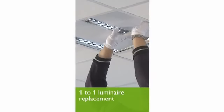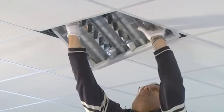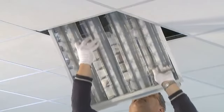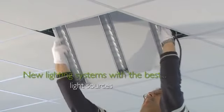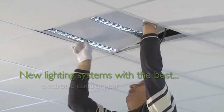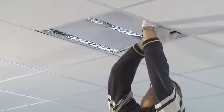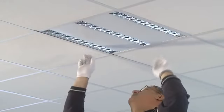Your second option for switching to energy-efficient lighting is the one-to-one luminaire replacement. This means replacing an older luminaire with a new one, which will fit directly into the hole in your ceiling. This in turn allows you to choose new lighting systems with the best light sources, luminaire optics, electronic control gear, and built-in controls. These improvements will allow you to reduce the number of lamps and hence power consumption you need, although the light quantity and quality should either remain or be increased.